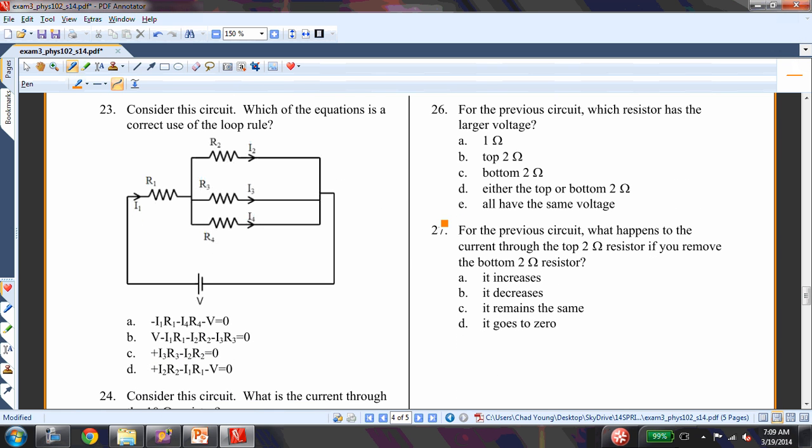Consider the circuit. Which of these equations is the correct use of the loop rule? This is different, but look, we just follow loops, just like we did before. Minus I1R1, that's going in this direction. Minus I4R4, okay, that's correct so far. Minus V. Okay, it should be plus V to make that correct, so that's not right. V minus I1R1, that's correct. Minus I2R2. Minus I3R3. Okay, our loop is, that should be plus I3R3. And then you would have another term like a minus I4R4. So that's not correct.